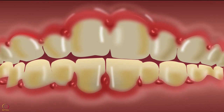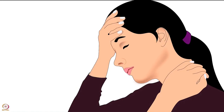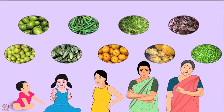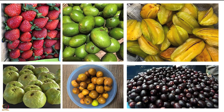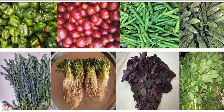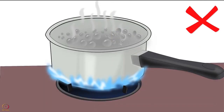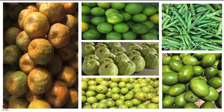Deficiency of vitamin C can result in scurvy, fatigue, low immunity, etc. So, adequate intake of vitamin C rich food in our daily diet is essential. Vitamin C is present in most of the fruits and vegetables. Citrus fruits and gooseberry are excellent sources of vitamin C. However, it gets easily destroyed by heat. For maximum benefit, it is best to take vitamin C rich food raw.